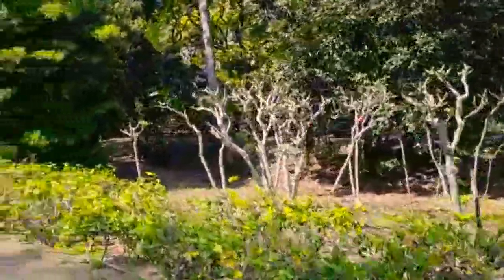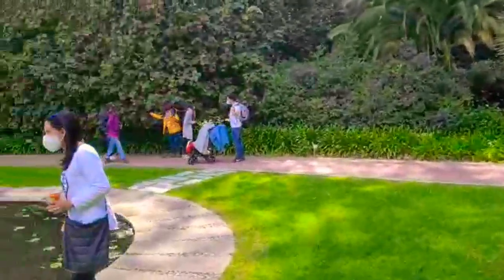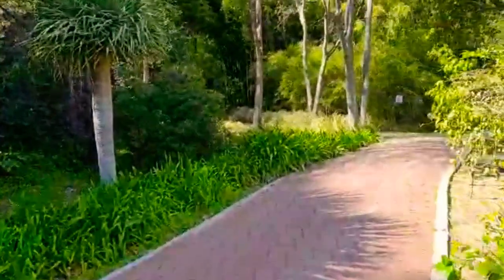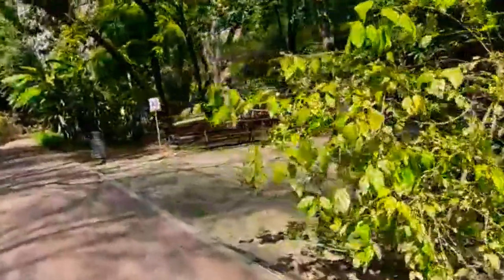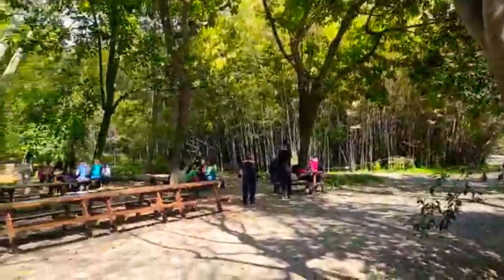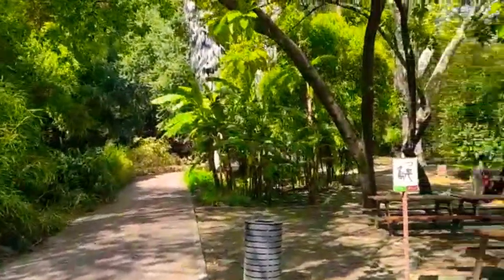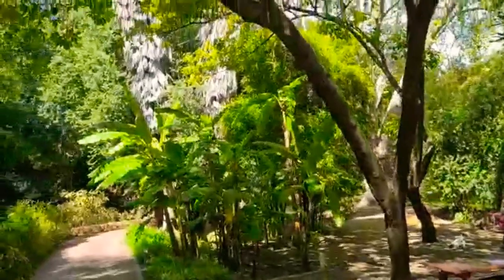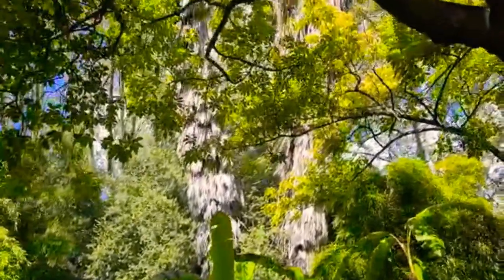Here's some more trees and bushes. There are some lily pads in the pond. I bet there are fishes in there too, like little tiny ones. Here are some more picnic benches and some more trees. There are so many different trees in this botanic garden.